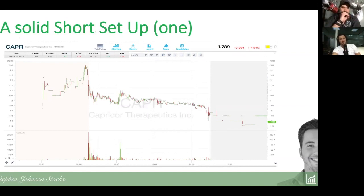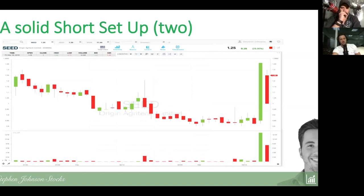This is one example. This was the kind of gap and crap setup that I normally look at. Another kind of setup that I would look at as a short setup is an overextended gap down. I don't know what you would think about this, but generally we'd all say you never short the first green day, but you would short the first red day when it's made a huge move out of nowhere with this crazy kind of volume.